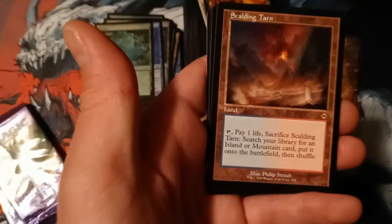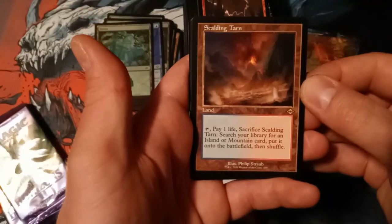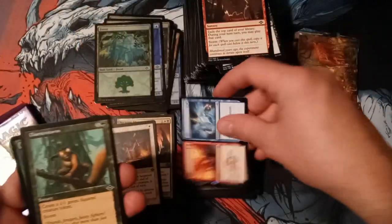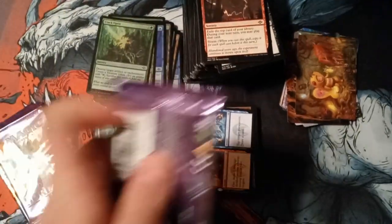Future's Flame. Whoa, God, I hope I get to save this video. Man, I hope I get to save this video. Scalding Tarn, Fire and Ice, crazy border Chatterstorm, Foil Crack Open, which we are cracking open Krebsy's brain right now. We are losing our minds. I gotta turn on the gas. Let's go. We gotta get out of here.